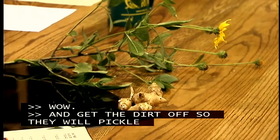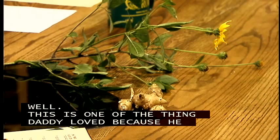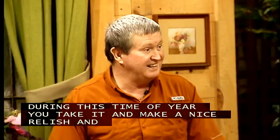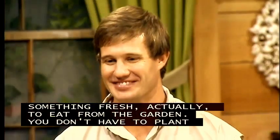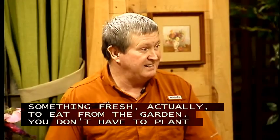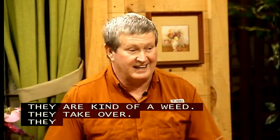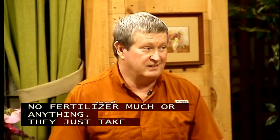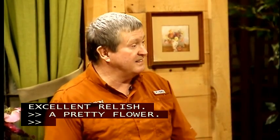My daddy loved this one, because he loved relish. They produce these nice tubers this time of year, and you make a nice relish and eat it all winter long. It gives you something fresh from the garden, and you don't have to plant them but once. That's it. They are kind of a weed. You're exactly right, they take over. They love sandy, poor soil with no fertilizer much, and they just take over. But they do make an excellent relish and pickles. And a pretty flower. And a beautiful flower. Actually, I have it near my house, and it is a beautiful flower.